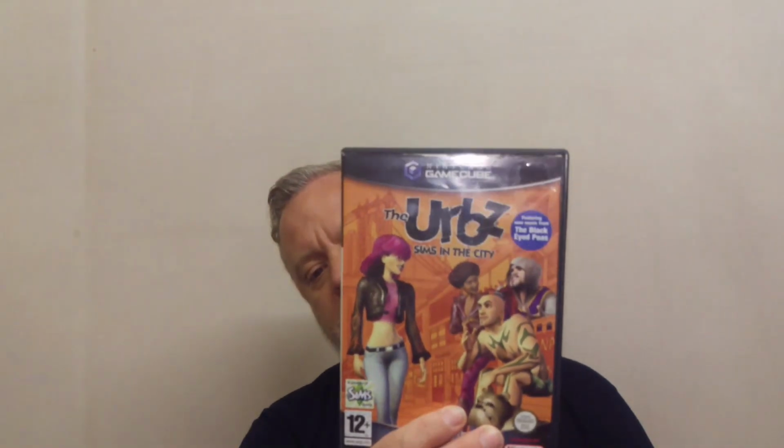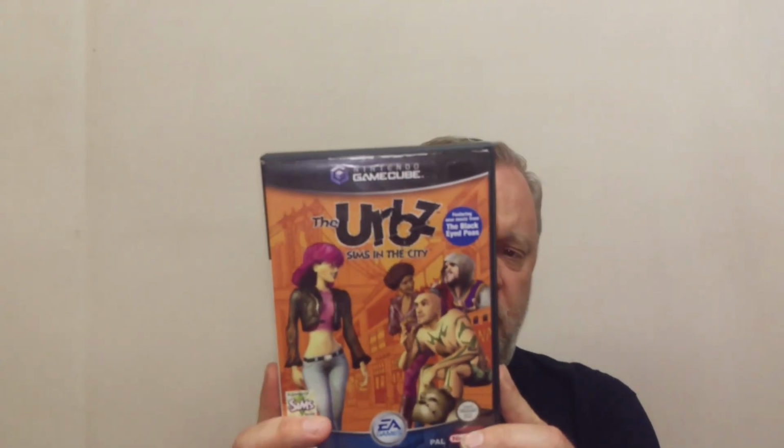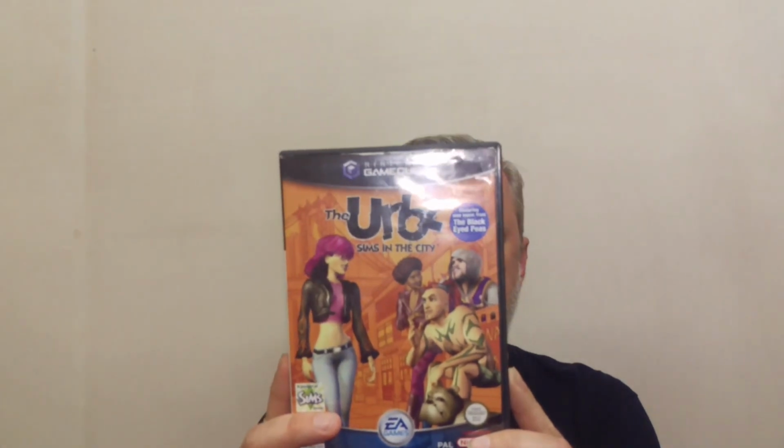So I now have the game. It's not the best copy, and it has no manual, which is a bit of a pain. But it is The Sims in the City for the GameCube. Never played it. I might give it a go. It looks like it could be a bit of fun. But there's wear on the top there and on the top there. The case has got a little dent in it there. But it's got the safety guide, so that'll please Big Game Al. And the disc has some few surface scratches on it. It'll play, but it's probably one I'll keep in the collection until I find a better copy, to be honest.